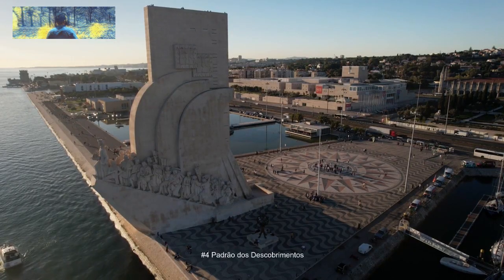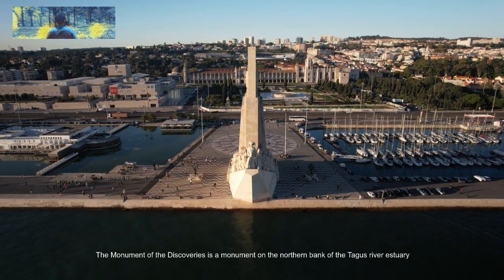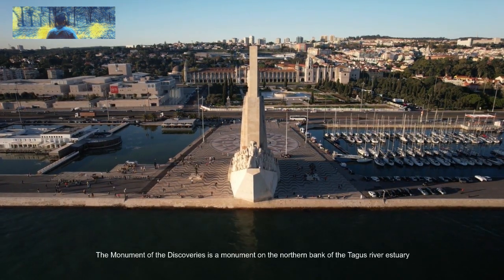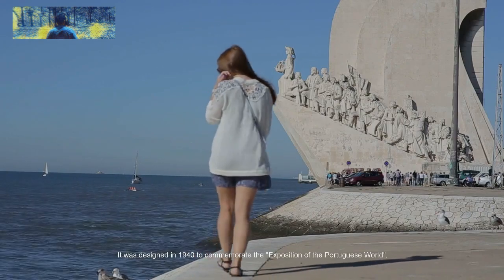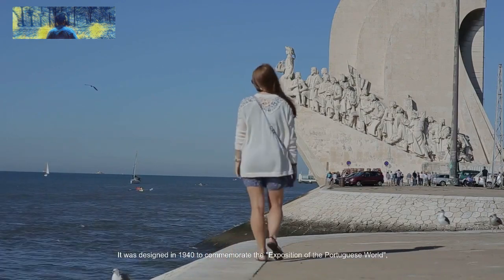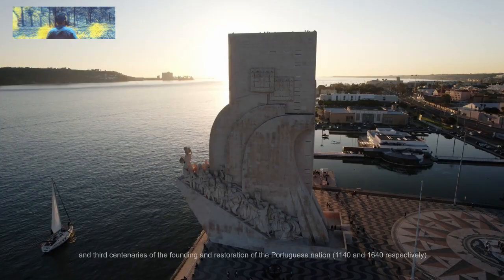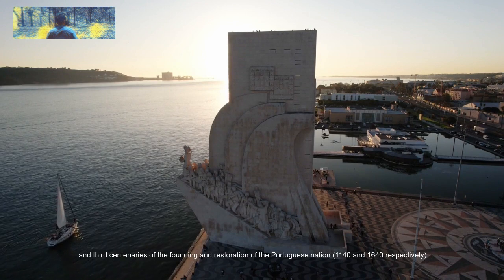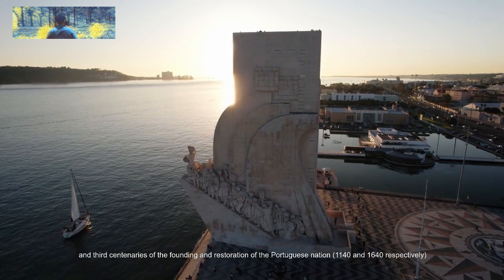Number 5. Padrão dos Descobrimentos. The Monument of the Discoveries is a monument on the northern bank of the Tagus River estuary. It was designed in 1940 to commemorate the Exposition of the Portuguese World, promoted by the Salazar government to celebrate the 8th and 3rd centenaries of the founding and restoration of the Portuguese nation, 1140 and 1640 respectively.